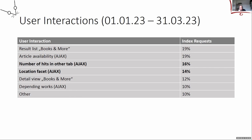The next two interactions that we took a closer look at were the number of searches in the other tab. So you have the two-tabbed search, just displaying the number, and the other tab was 16%. And we had a location facet that, for historical reasons, was loaded via AJAX.